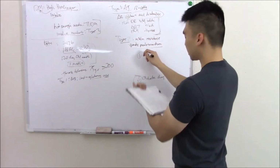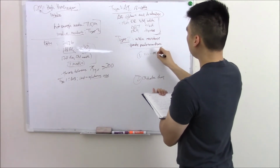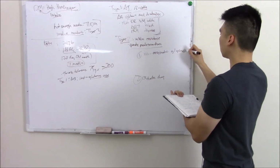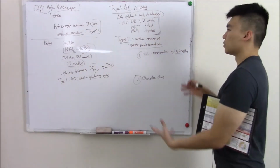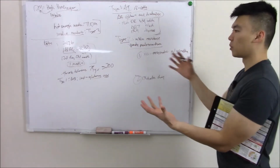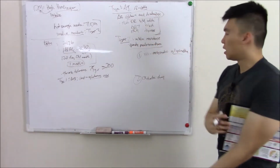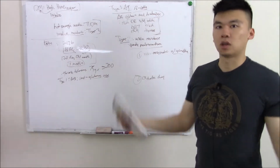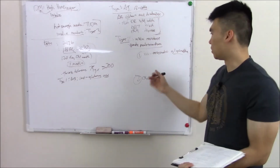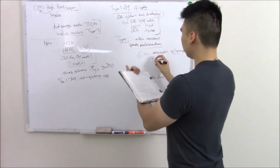The next method you can have is non-enzymatic glycosylation. Glycosylation means putting a sugar on something. Non-enzymatic means you don't need an enzyme to put that sugar on. You have so much sugar, it just latches onto things. It'll latch onto everything, your blood vessels, your nerves, and cause them to get damaged, cause them to be permeable, basically porous and broken and damaged. So it can damage your blood vessels and your nerves.